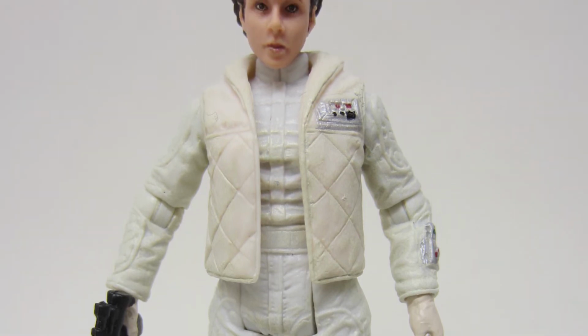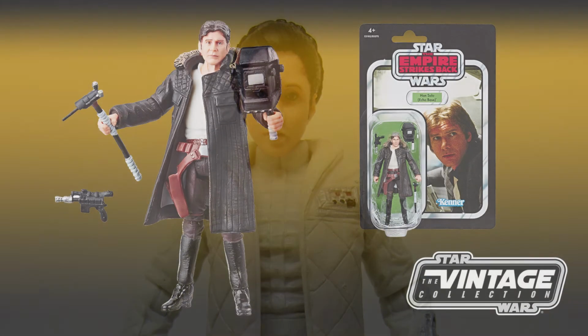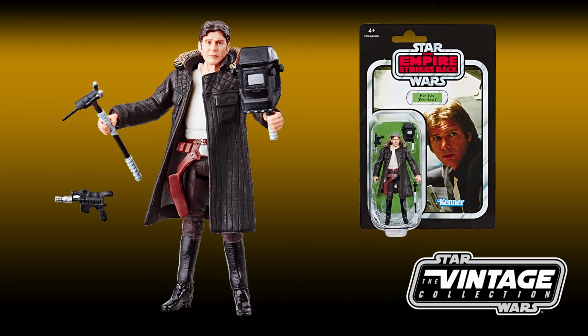From the front, she doesn't look too different from the previous release, but the back of the package looks significantly different. And I can say the same thing about Han Solo Echo Base. The one Han Solo figure I did not see coming back in 2010-ish. I think it was 10. But because Hasbro was saying, like, oh, we got a new version of Han Solo from The Empire Strikes Back we've never done. And a lot of us were looking at each other like, what?